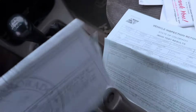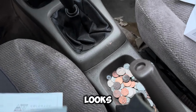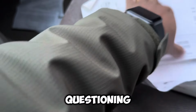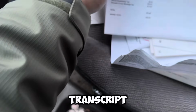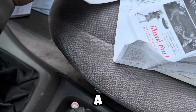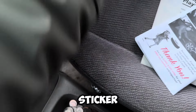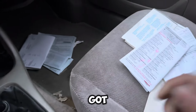So this car was in Colorado for quite some time. That's what it seems like. That's probably where the rust was starting to come in. But for the most part, it looks really clean underneath, which has got me questioning. This is a Minnesota transcript of when it came to Minnesota for a little bit, I believe. This is a Drive Smart sticker. Don't need that. Discount Tire form, which I'm pretty sure is where the tires came from.